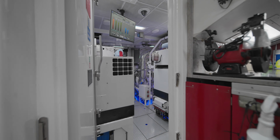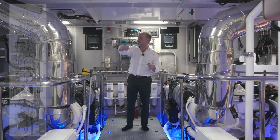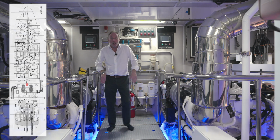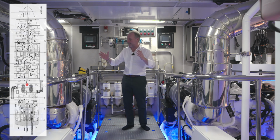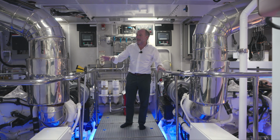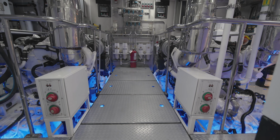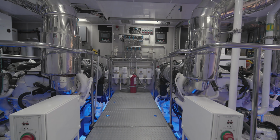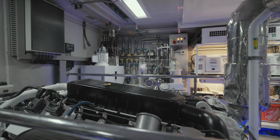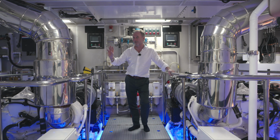So the first thing that struck me in the engine room is how much space is in here. It's very easy to walk all the way around the engines. This is not an engine room where you have to sidle along to be able to get past them. You can easily stand, do any maintenance that's necessary on them. One of the reasons for that is the choice of engines. These are Caterpillar engines, 1,825 horsepower each. When you talk to engineers who work on yachts, they swear by these engines. They are so reliable. They just keep going on and on forever.